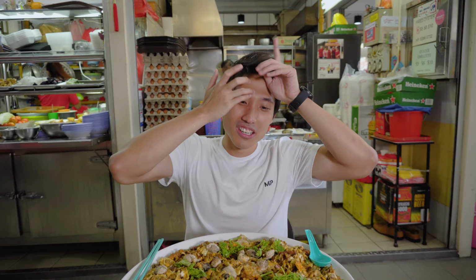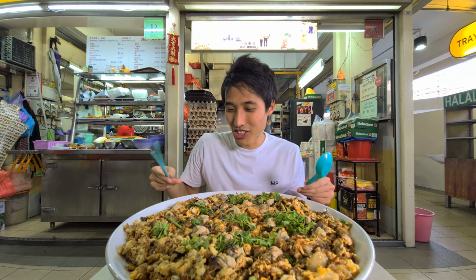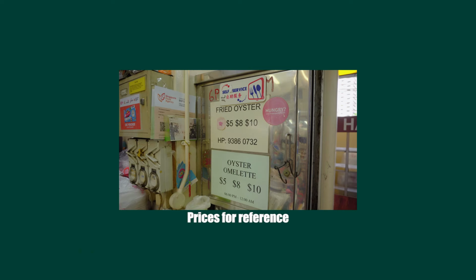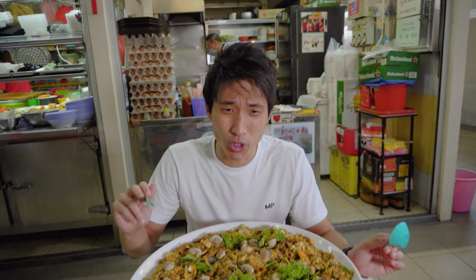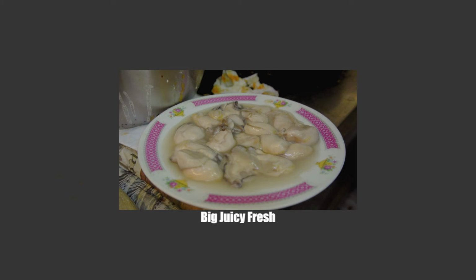Alright, so look at this. This ginormous plate of oyster omelette. I want to show you guys the oyster. The oysters are freaking huge. It's thick and huge and everything you want. Okay, I know a lot of you guys always ask me how much this costs. This plate cost me $100, 10 plates of the biggest serving. Which I think is okay, because I'm just looking at the size of the oysters, I think it's worth it.